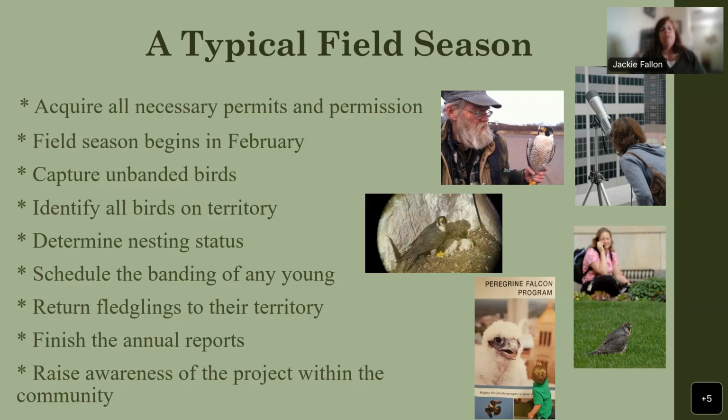By August and early September, most of the birds have fledged. We're keeping track of fledging success as well. But now those fledglings have left their natal territory and they start their first migration. Sometimes it means they travel 50 miles. Sometimes it means they travel 5,000 miles.